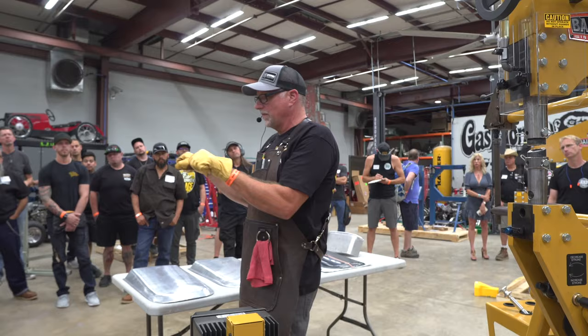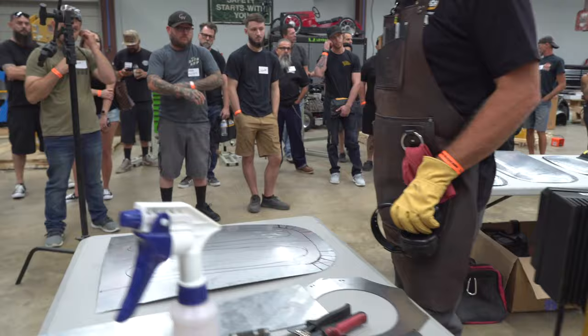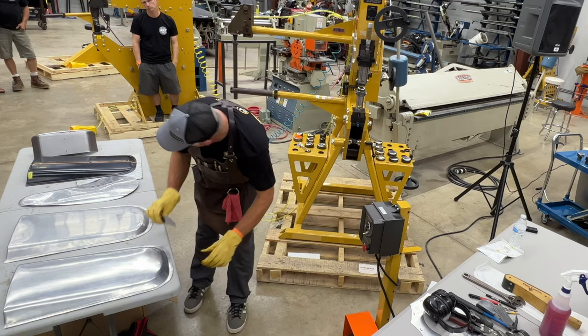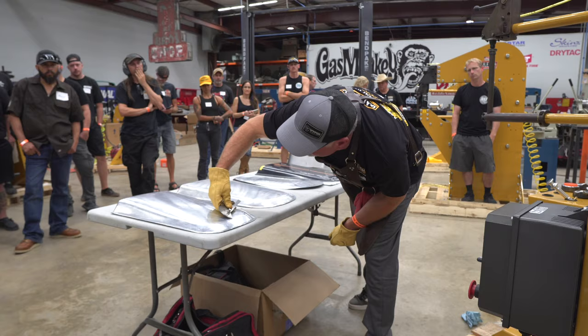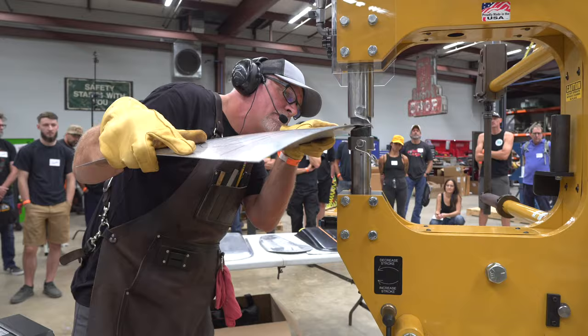Okay, so I have a couple guidelines on here, and that's where I'm going to start shrinking. I don't remember how many passes I did on that, so I'm just going to take it by feel. But I brought my little handy-dandy radius gauge here, and we'll check it. I think it was like 15 degrees. Yeah, it's like 30 degrees. So I'm going to shrink it till we get close to 30 degrees, and then we'll see where we're at from there.